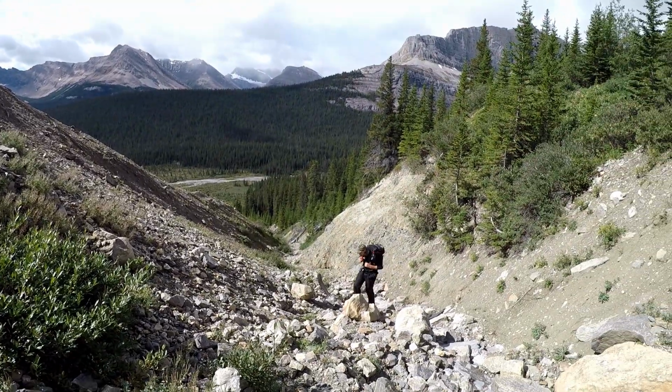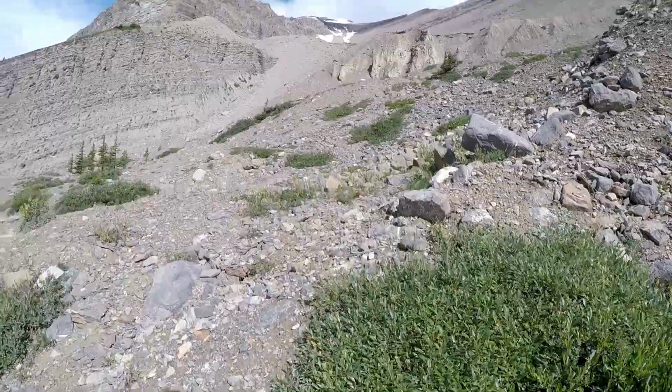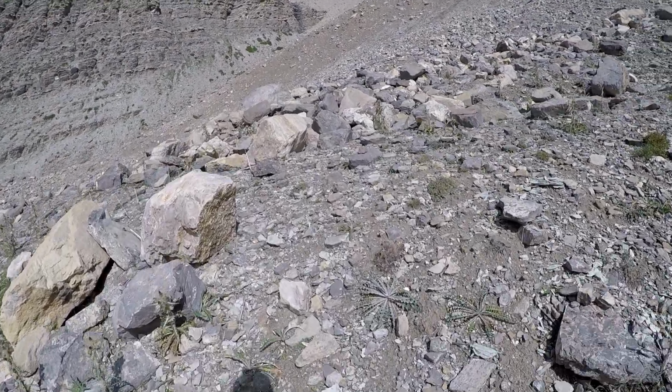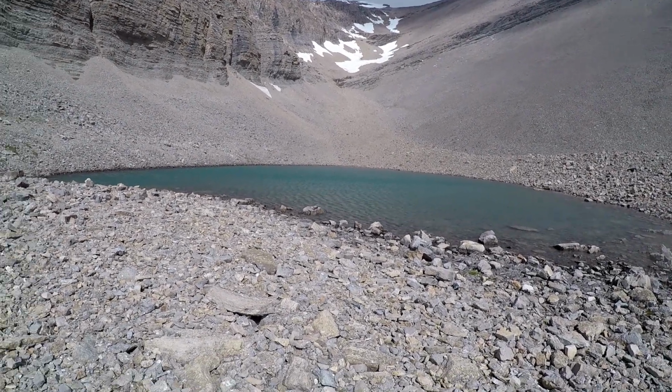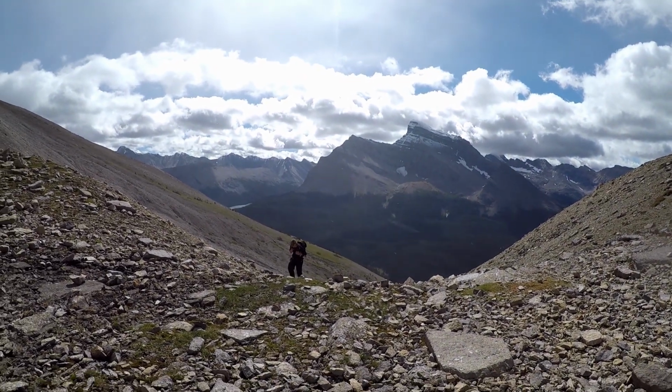Try to stay on sections without forest. Once you get further up, you will need to start heading climbers left. Make your way over here. We ended up side-hilling some scree. Eventually you will make it to a flat section where there is a small tarn. As long as you follow the arrow I drew earlier, you should end up here.